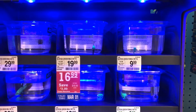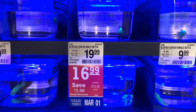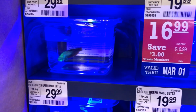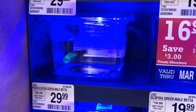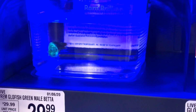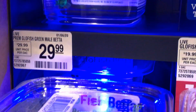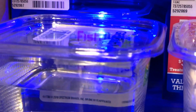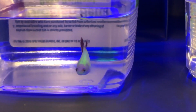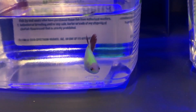When I went over to this brand new betta display, I'd seen the tetras before, but I'd never seen the bettas. And I've got to admit, these colors are popping. These are some pretty nice fish, with pretty good shelf appeal. I'm sure they're going to sell a lot of them. And they've jacked up the prices considerably compared to the tetras. Bettas usually cost more than tetras anyway, but you've got to admit, that's pretty colorful.